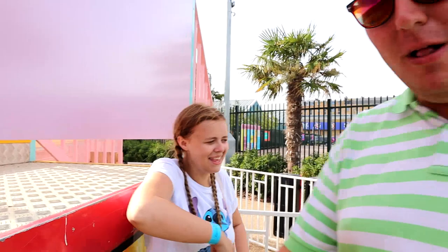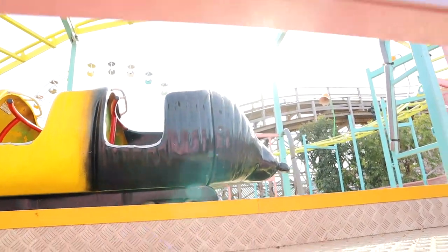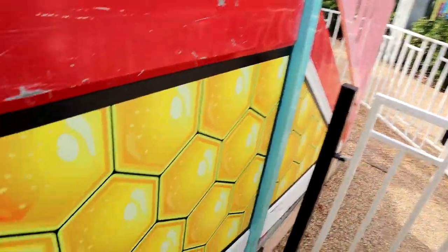Well, now, here comes the greatest roller coaster in the world. The Caterpillar, that's not a Caterpillar. It's not a Caterpillar, it's a Bumblebee. It looks like it's going to sting Charlotte. Can we see it under it? There it is. Look, there. Oh, is that the back of it? That's the back of the bee. So yeah, there we go.